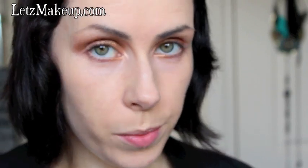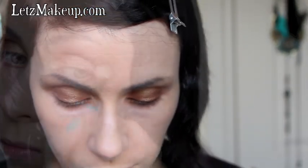You don't want to bring it up too high, depending on your eye space, but it's better not to go right up obviously to the brow. You want to leave that highlight area underneath the arch. So if you need to, it might be a good idea to just have a clean blending brush that you can run along the edge.